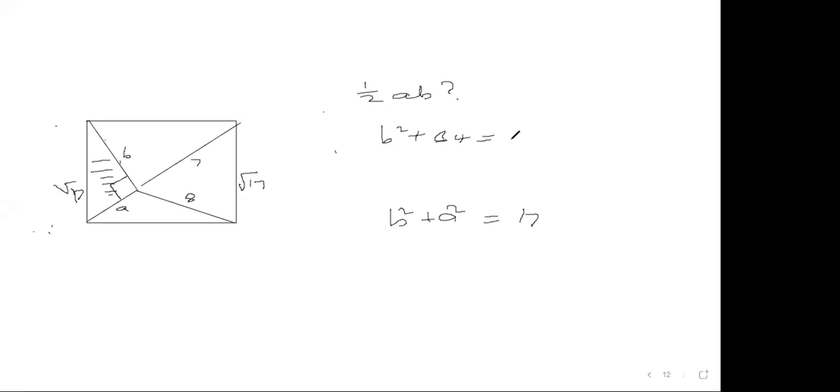B squared plus 64 equals B squared plus 49 plus A squared. One of you has your mic on, and there are people talking in the background. Can you just check that out, please? Because there's an external disturbance coming in.